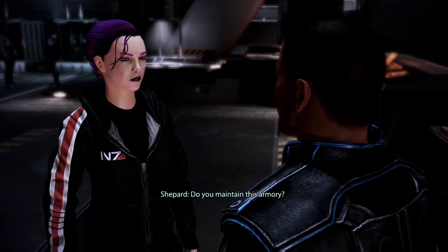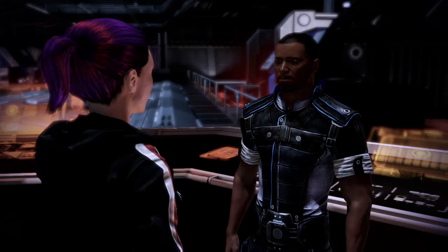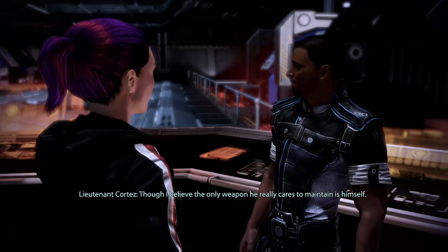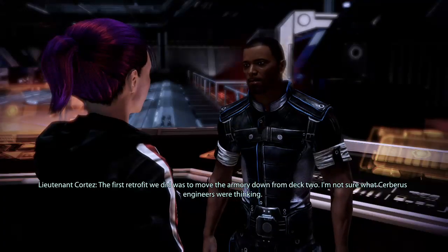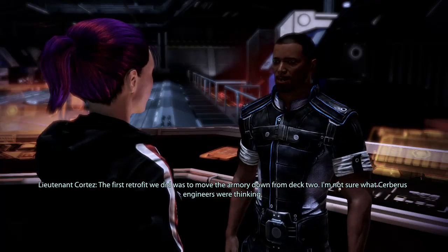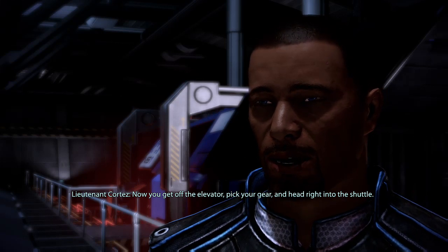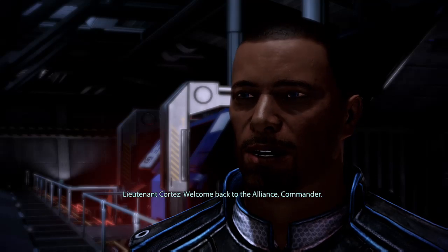Do you maintain this armory? I share that duty with our illustrious Mr. Vega. Though I believe the only weapon he really cares to maintain is himself. You know you love the show, Esteban. The first retrofit we did was to move the armory down from Deck 2. I'm not sure what Cerberus engineers were thinking. Now you get off the elevator, pick your gear, and head right into the shuttle. Just like the original Normandy. Welcome back to the Alliance, Commander.